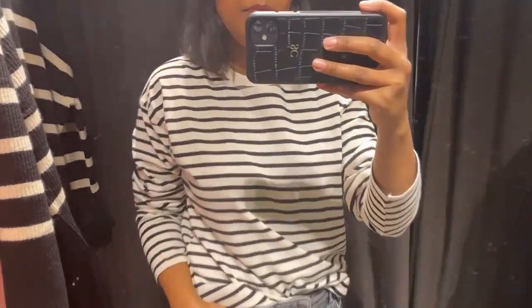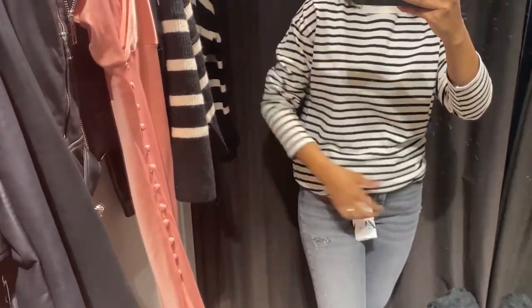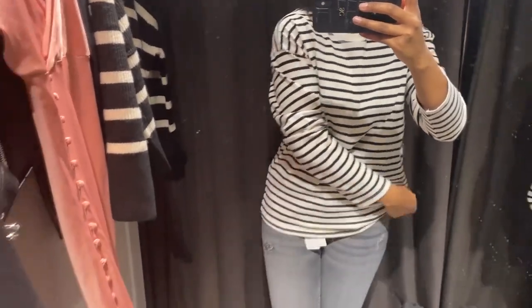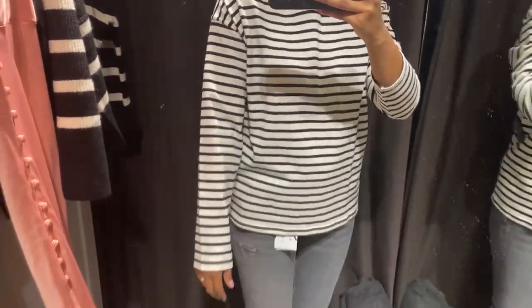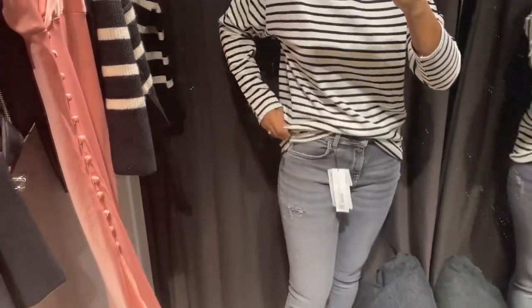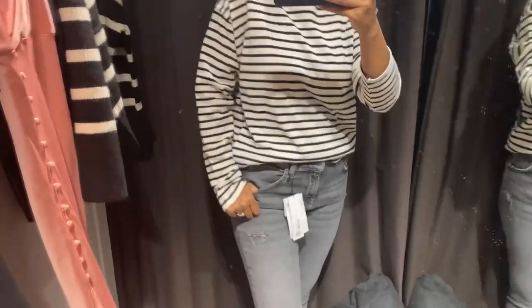Another striped top, just one of those easy everyday layering pieces. I have one similar, but if you liked the End of the Stories one and couldn't get hold of it, this is a nice alternative. It is thinner. The End of the Stories one is more of a sweater, whereas this one's more of a long sleeve t-shirt, but nevertheless still a really nice top.